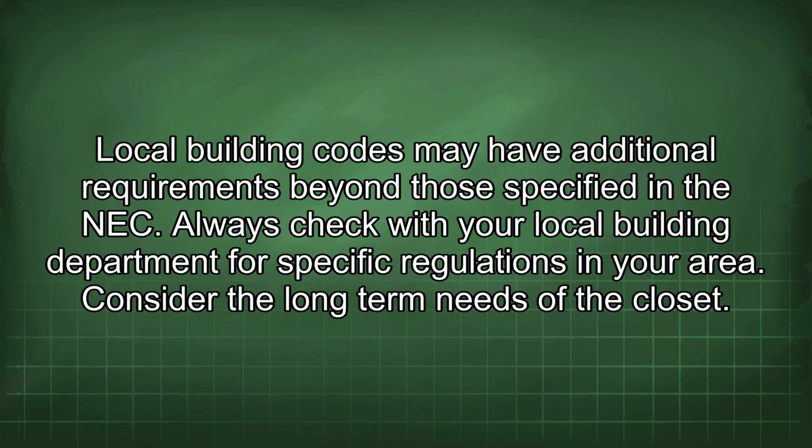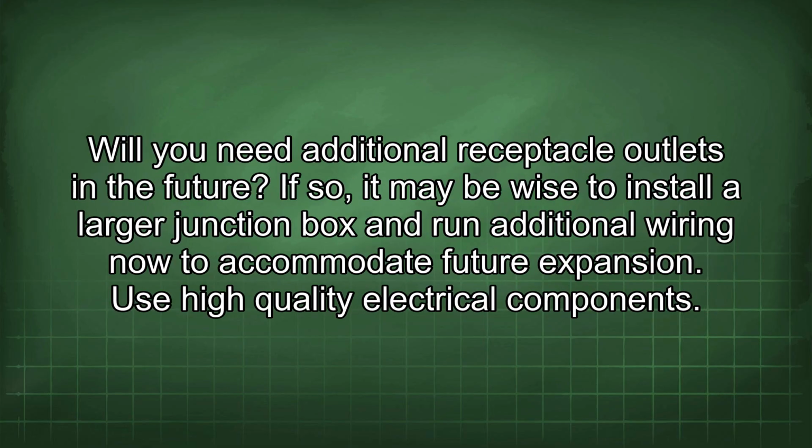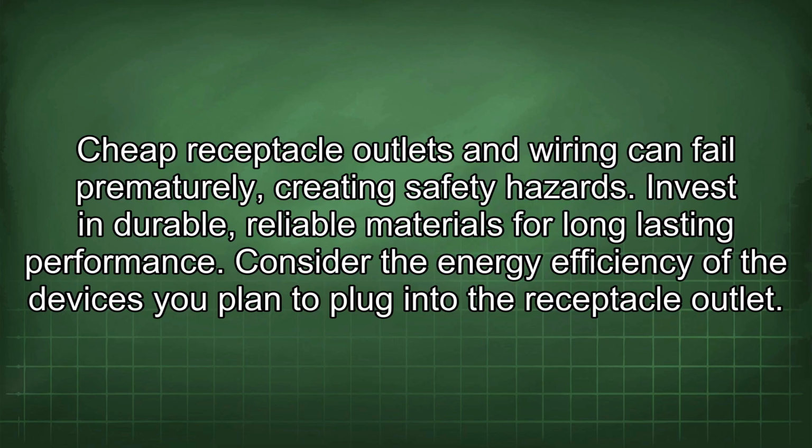Consider the long-term needs of the closet. Will you need additional receptacle outlets in the future? If so, it may be wise to install a larger junction box and run additional wiring now to accommodate future expansion. Use high-quality electrical components. Cheap receptacle outlets and wiring can fail prematurely, creating safety hazards. Invest in durable, reliable materials for long-lasting performance.